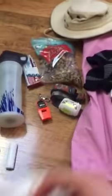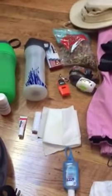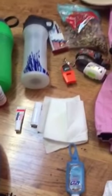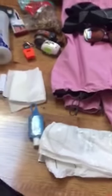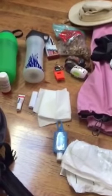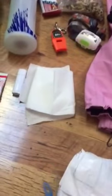Toilet paper, because everybody's got to go. Be in the woods. It happens. On that note, I also bring extra bags. I usually have my doggy with me, and I bring bags for him and bags for toilet paper. Always good to have. On that note, I always have a little hand sanitizer as well.